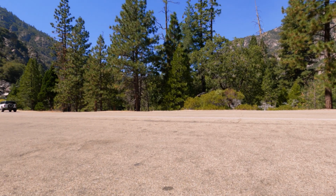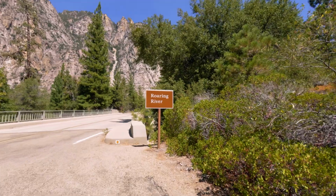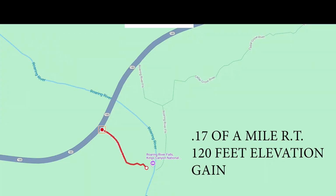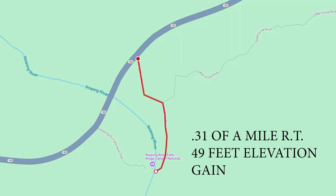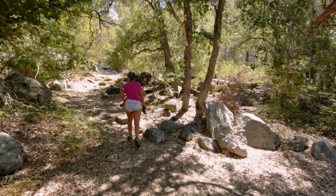If you choose the dirt option, you will be parking on the shoulder of the road and you need to keep your eyes peeled for it because it comes up really quick. The dirt trail option is just under 0.2 of a mile with 120 feet of elevation gain. The paved option is quite a bit longer at 0.3 of a mile, but it only has 49 feet of elevation gain.